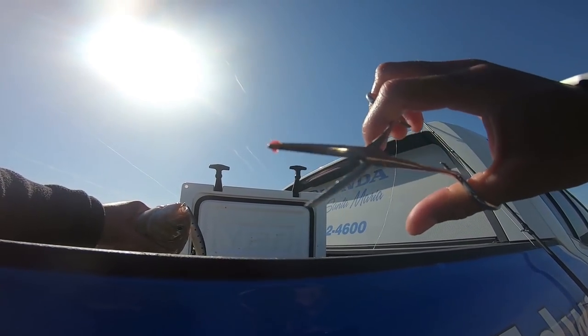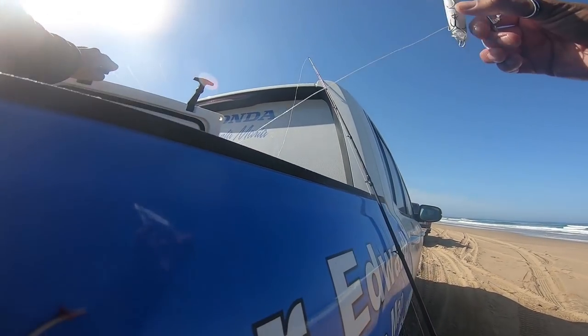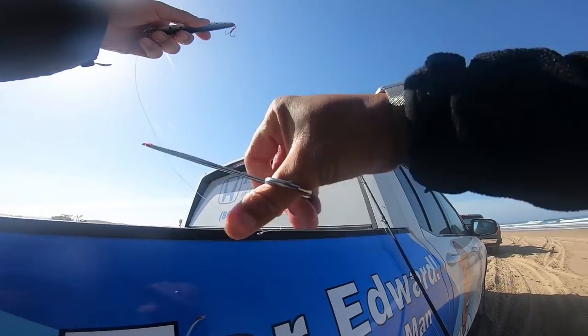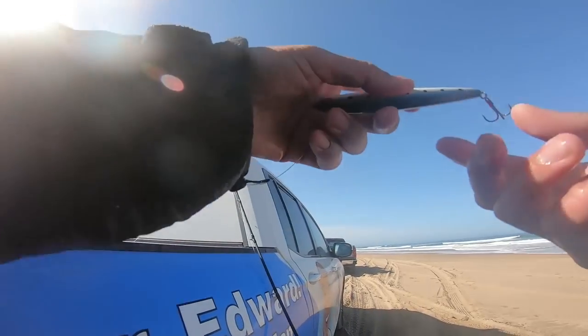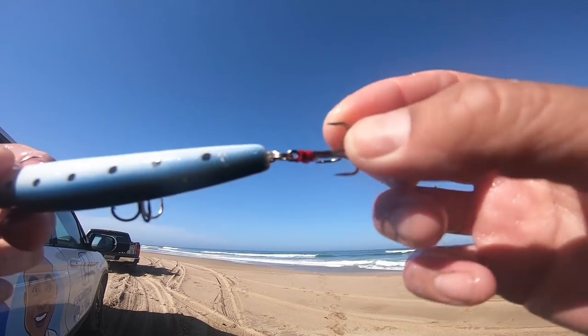Oh, well, there goes all the feathers. Feathers are gone. No more feathers on that treble hook, so in terms of longevity, they're not very durable. And of course, they're probably not made for surf perch, but it was good while it lasted. Lasted almost two trips, but now there are literally no feathers left on this treble hook.